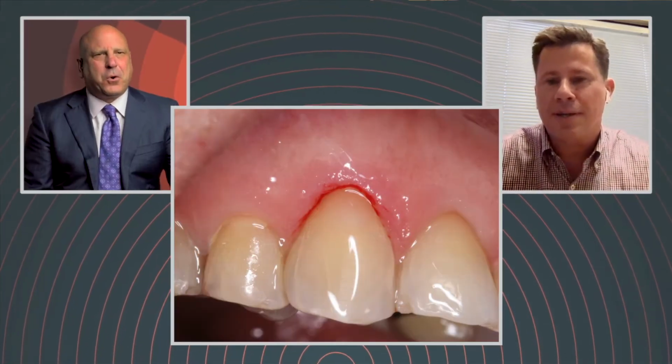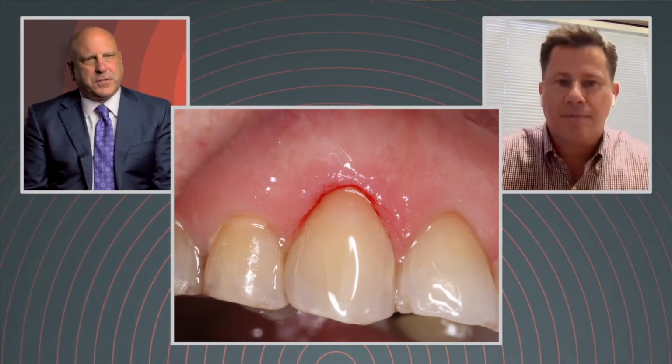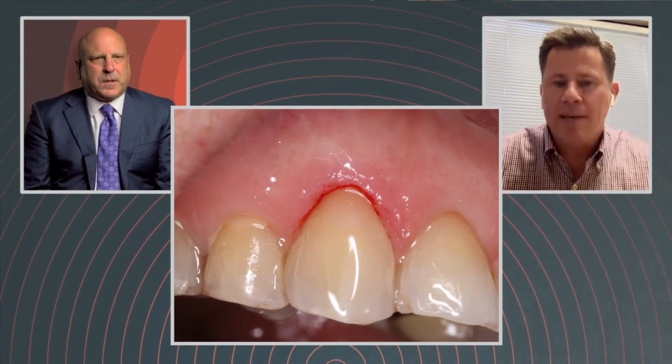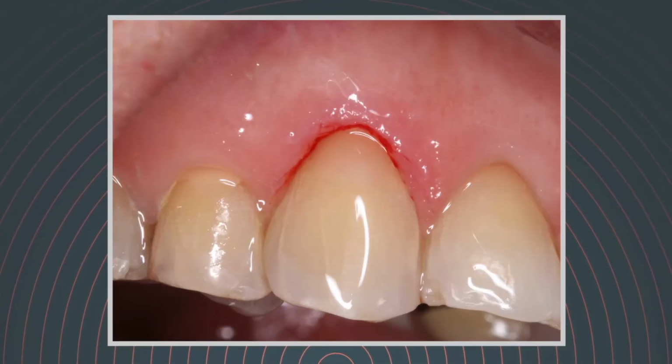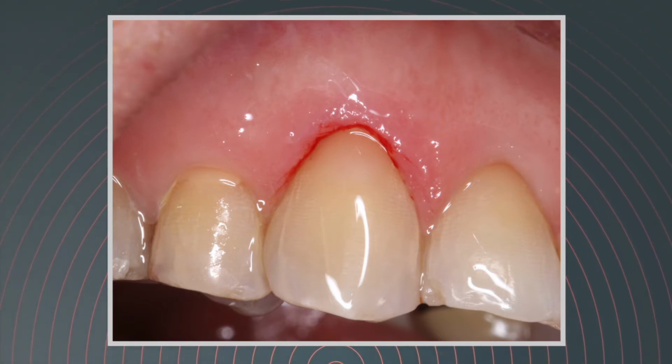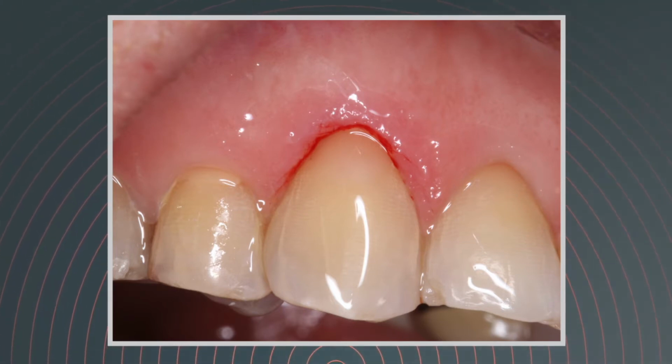You also packed a cord. Anytime that cord comes out, there's a chance there's going to be some bleeding from the sulcus too. But as you can see, that material blends really, really well, to the point that the critique level is pretty much very absent to a patient. They'll never be able to see where that restoration was placed.